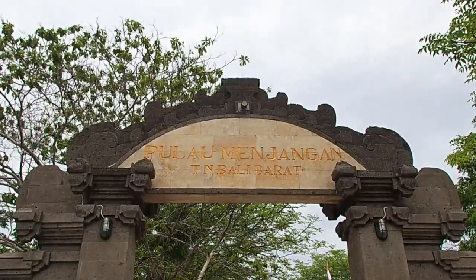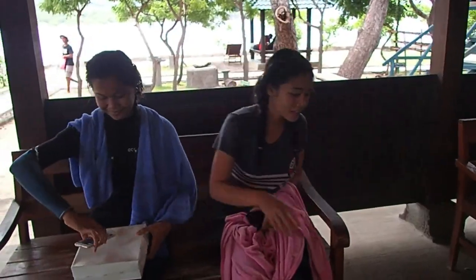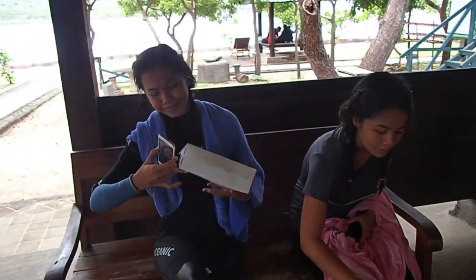You can also rest and relax on Menjangan Island after doing diving or snorkeling activities before you return to where you stay.